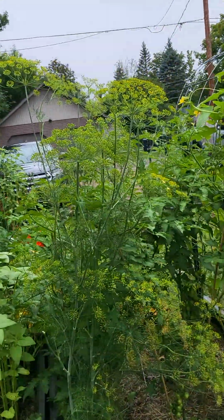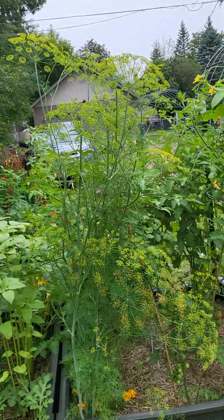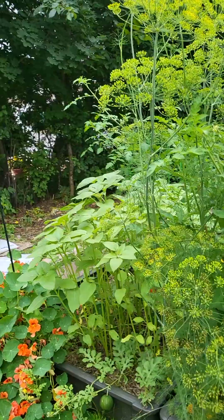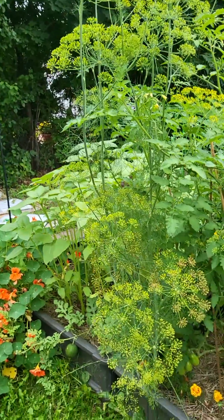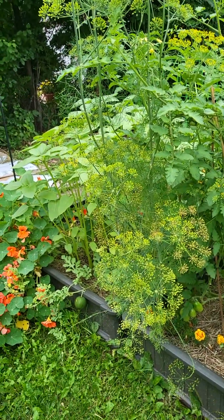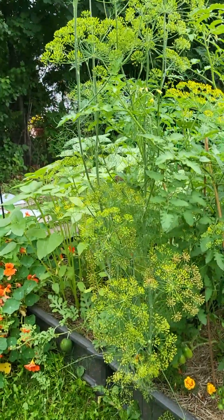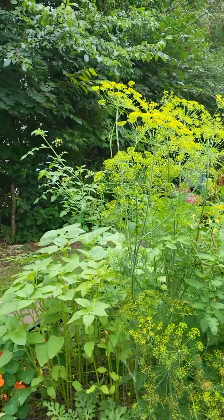Anyways, this is a dill. This is one of the first plantings of dill. I left it for the pollinators. I cut a ton of dill. I have it frozen. I think that's going to work just fine. But this one is really big and beautiful, so I left it for the pollinators.